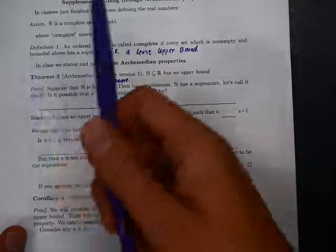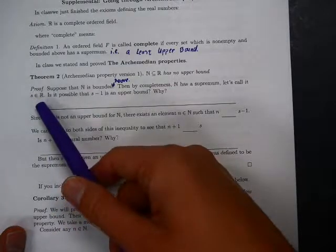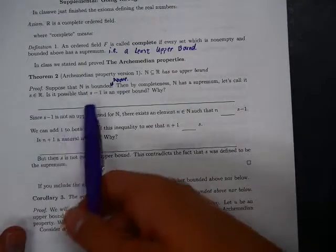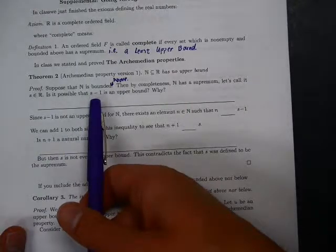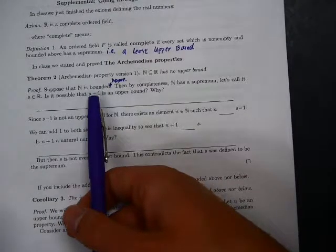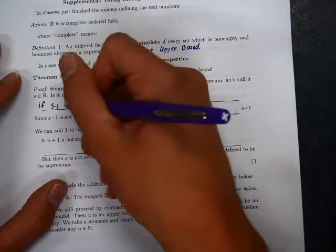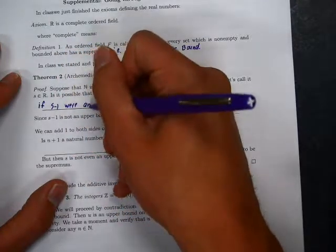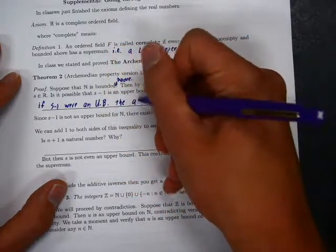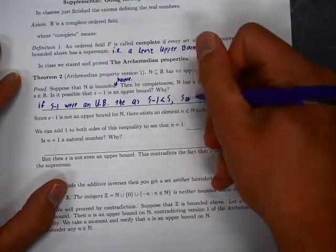Let's call that supremum S. S is a good name for a supremum. So here's the game. We'll try to get a contradiction by thinking about this S and proving that S is not the supremum. So first question, S minus 1, is that an upper bound? Well, no, it's not, right? Why is it not an upper bound? Well, if S minus 1 were an upper bound, then as S minus 1 is less than S, S would not have been the supremum.